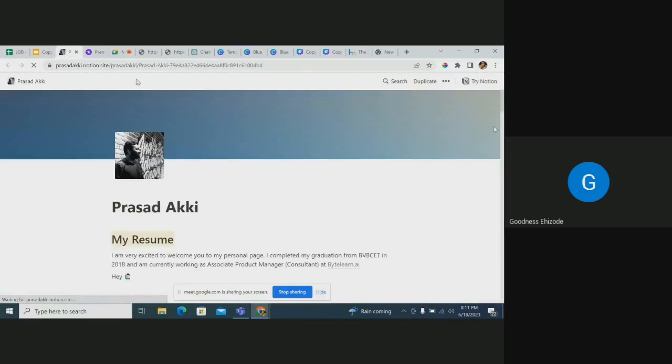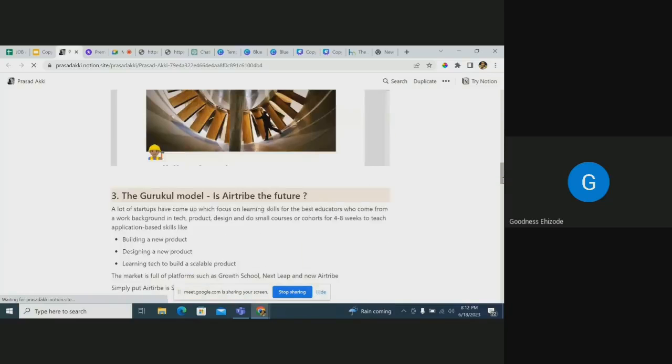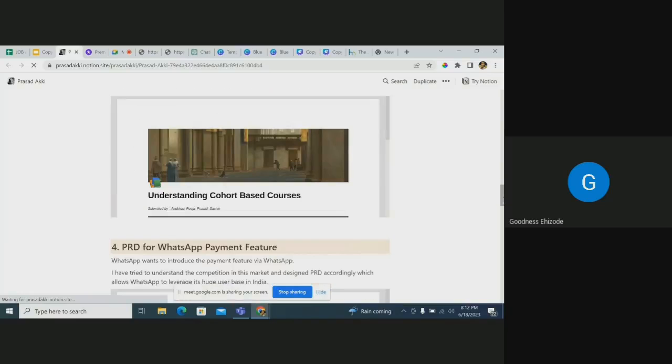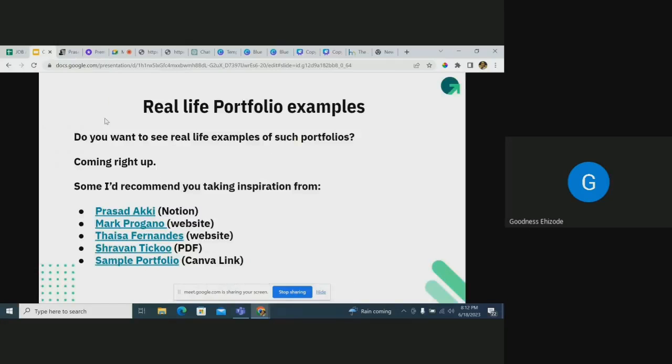So this is the Notion one. See what his portfolio looks like. So you can see, he even included the PRD, right? So let's look at this one. This is the one I like the most, this Canva one.